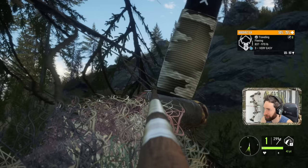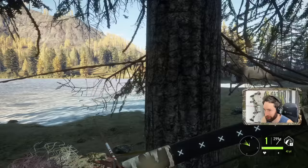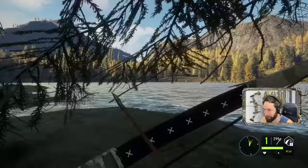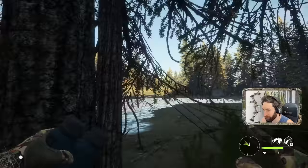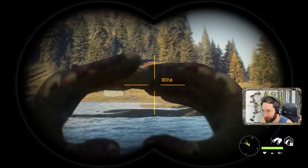Yep, he's going down. We got him. All right, that was perfect. We just barely had any time to get set up here, and our bull happened to walk right to us. So we got him. But let's take a look over here.